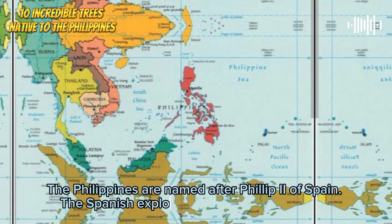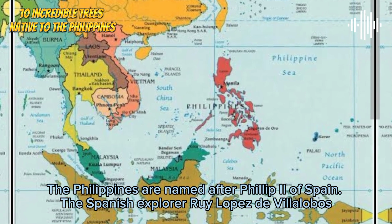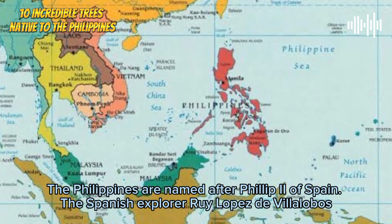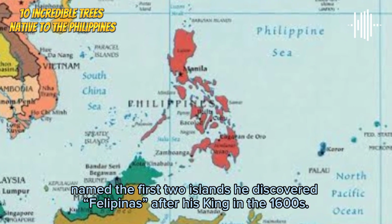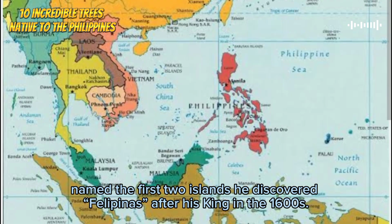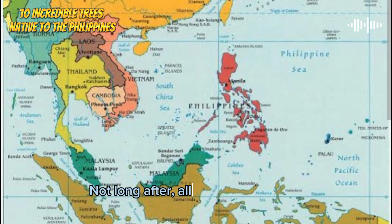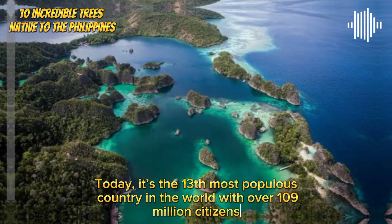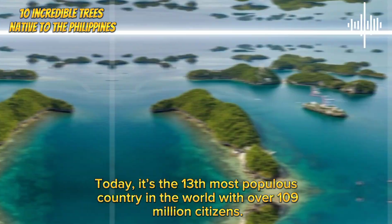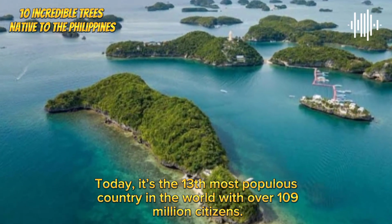The Philippines are named after Philip II of Spain. The Spanish explorer Ruy López de Villalobos named the first 2 islands he discovered Filipinas after his king in the 1600s. Not long after, all of the archipelago was named for him too. Today, it's the 13th most populous country in the world with over 109 million citizens.